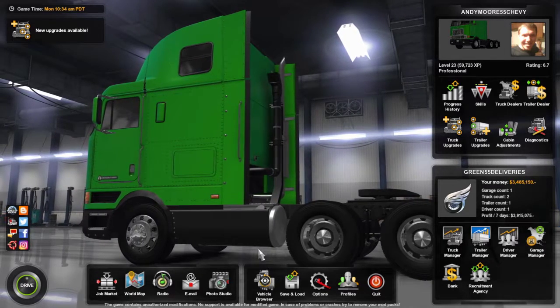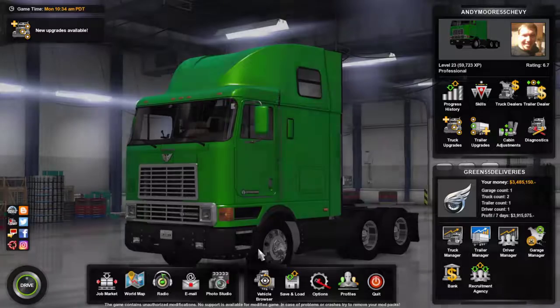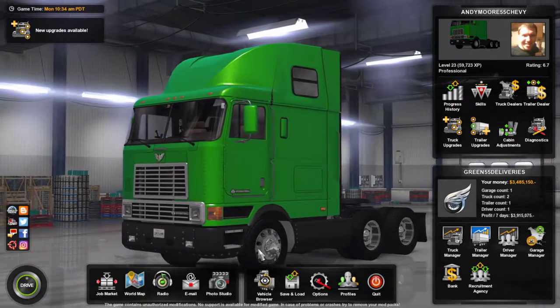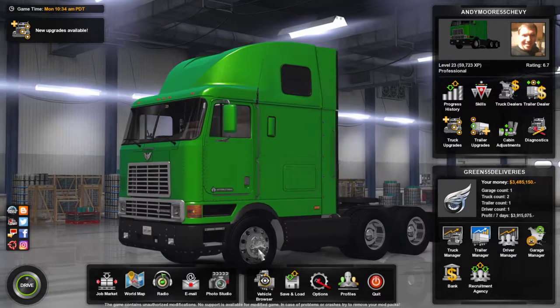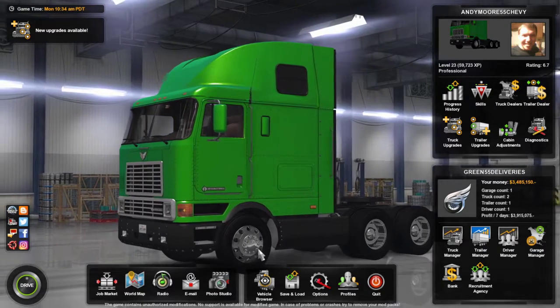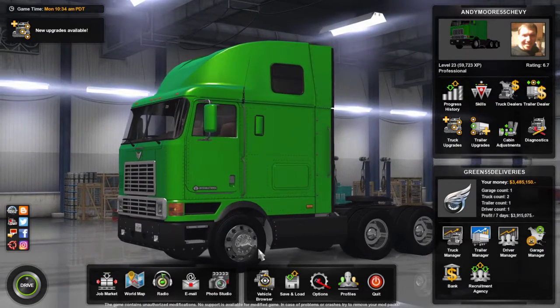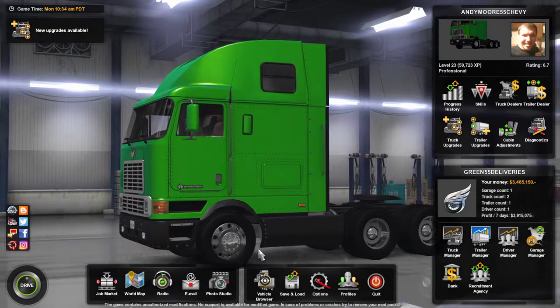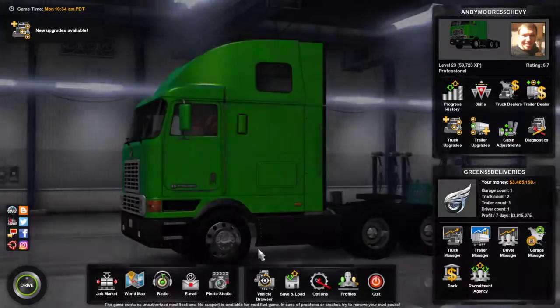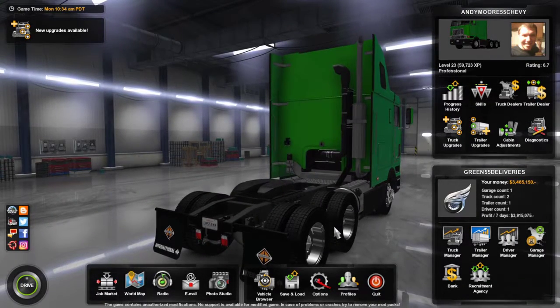I decided I wanted to do the tanker trailer today, this time. And I found a job a lot closer, which we will still have to drive to, but I will deal with that here in a bit. But let's get to it. I already got the truck.